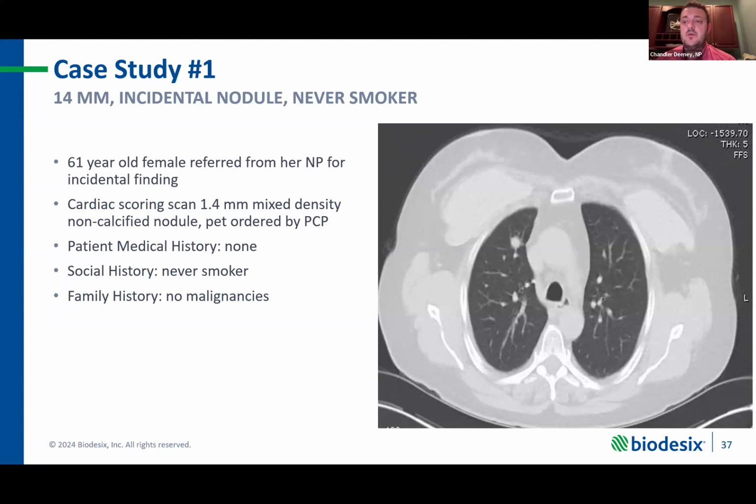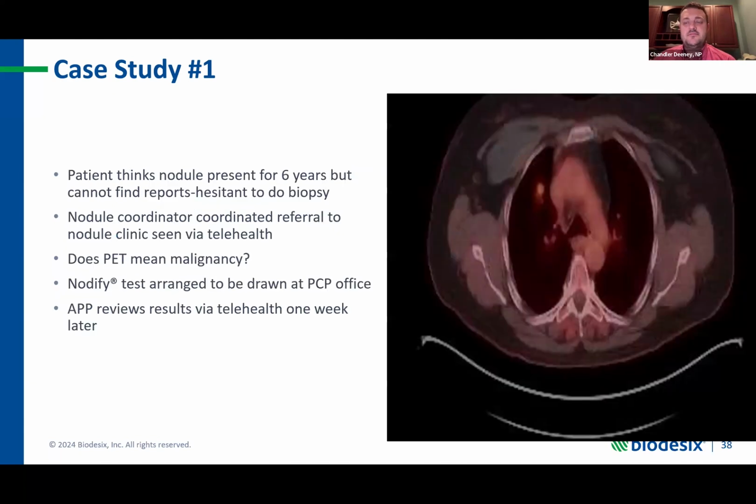When we saw it, we looked at it. Mayo Clinic risk for us was about 30%. So we ordered a PET scan and had them come into the office after the PET scan. Next slide. So after we had the PET scan, there was faint uptake, nothing that just jumped out at us. So it kind of dropped her risk to about 20%.